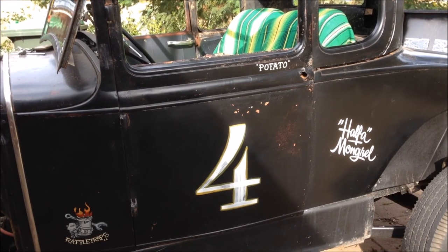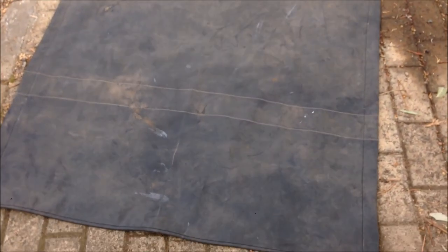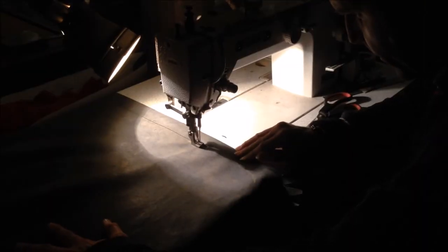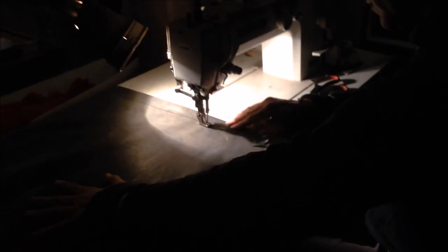So last night I ventured off to my mate's place and he's handy with a sewing machine. He's got a big industrial one, and we knocked up an insert for the roof of my beast because it's just timber slats at the moment. There is rain forecast for the weekend and I've been wanting to do this for a while.